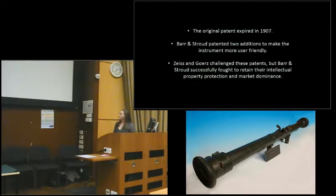So what Barr and Stroud did was they entered negotiations with these firms, and they convinced Zeiss to drop the challenges by giving them exclusive rights to these features for rangefinders destined for the German authorities. But Goertz continued their challenge and did actually overturn the patents, but Barr and Stroud were able to successfully appeal this decision. So this allowed them to keep their intellectual property protection and, in turn, retain their market dominance.